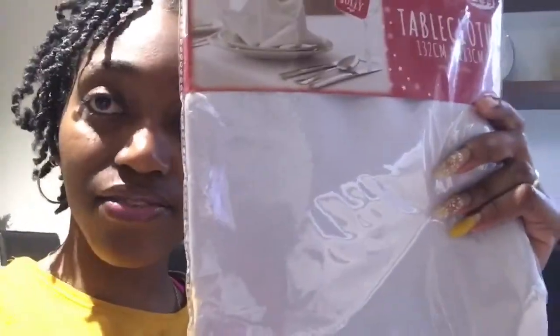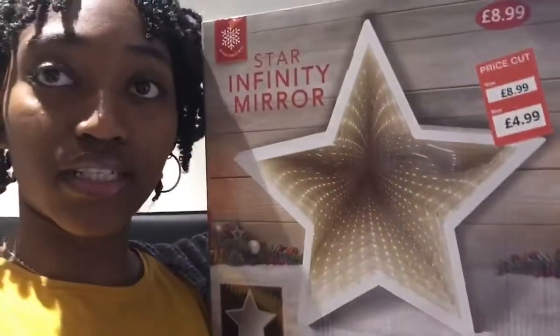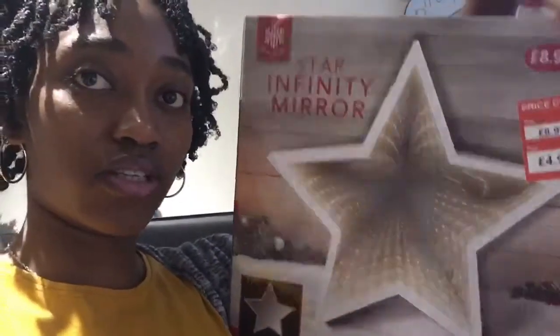I got a silver tablecloth. I got this infinity mirror thing. $4.99. But we put it in the hallway. So when you turn it on, it looks like this.